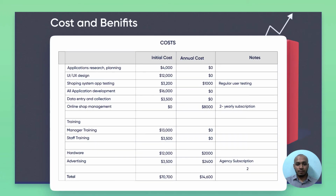So the costing, we have listed a brief costing, and we can see that in the initial state, we're going to need $70,700 for almost everything, and there's going to be a recurring cost of $14,600, which is going to be annual every year if you opt for this system. And this is a very cheap cost for development of an online shopping system. And one might wonder, how are we going to do this in $70,700?